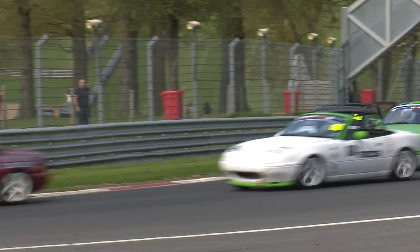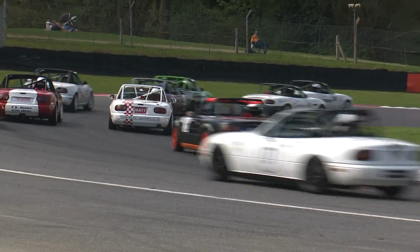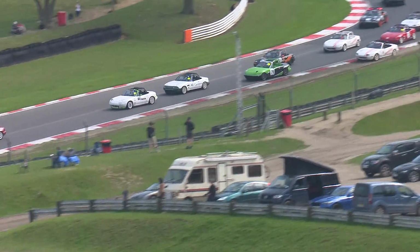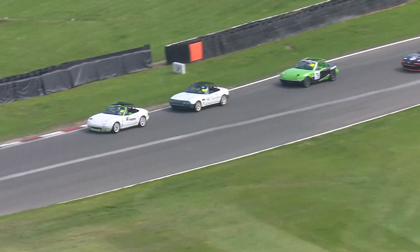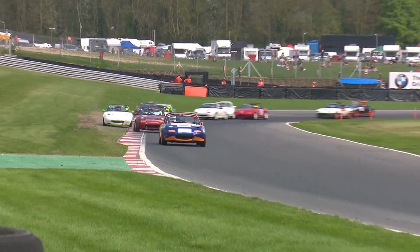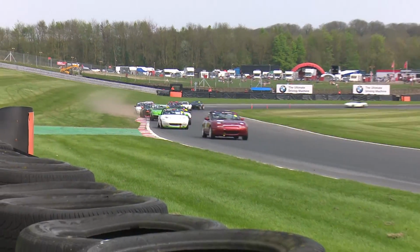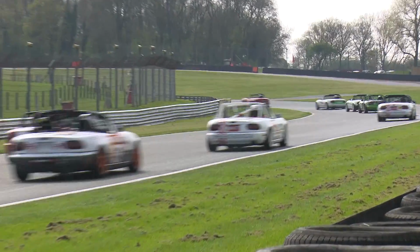Into second place then has come Ian Tomlinson in the Burgundy number 9 car, and unfortunately Rafał Dazaschik is starting to slip down the order, isn't he? Not had a good start there, but they dropped in towards the left-hander at Graham Hill Bend already. Paul Maguire trying to make a bit of a break at the front of the field. One car running a bit wide there in third position exiting Graham Hill Bend, but they are all safely on their way on this opening lap of the race.